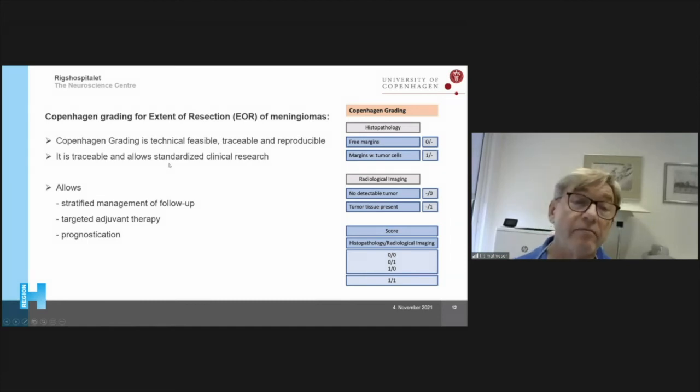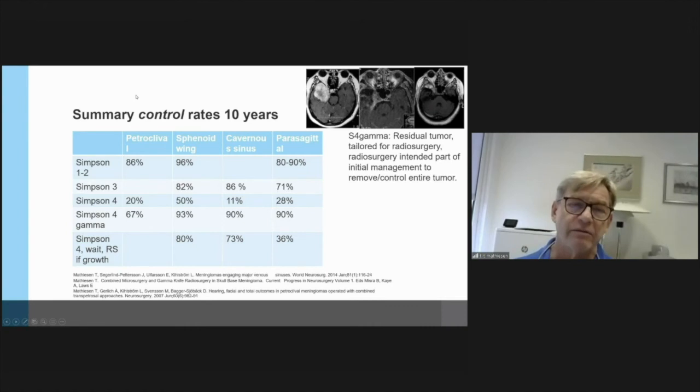And if we look back on one of the examples for research that we think could be and should be and needs to be done, I said that if we have a small piece of tumor behind, we could either follow it or we could treat it with radiosurgery. Now, we have published previously that it appears from retrospective series that the end result will be better if we treat the residual radiosurgically directly as we detect the residual. But this needs to be tested prospectively, and a very good basis for such a study is definition of the residual by Copenhagen grade.